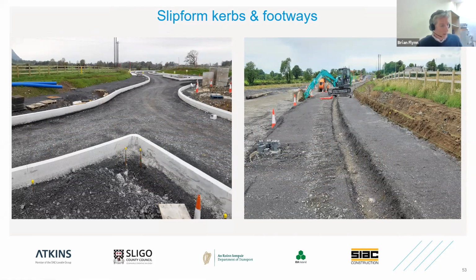SIAC approached us during the construction stage and asked us if they could trial slip form footpaths. So we allowed SIAC to carry out a trial in their own depot in Dublin. Some of the personnel from Atkins had a look at the footpaths as constructed, and we gave them the green light to trial the system in Sligo.